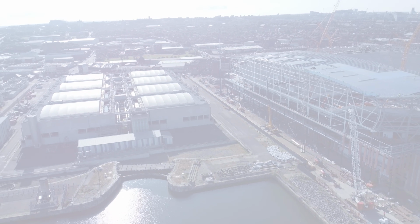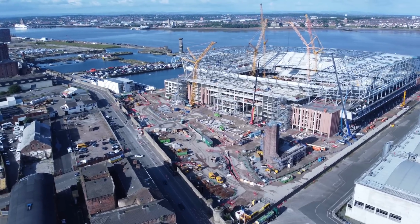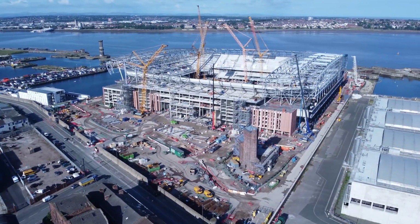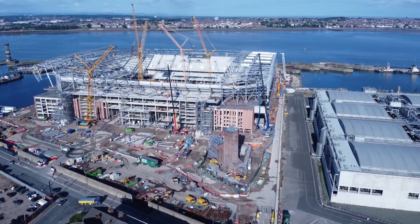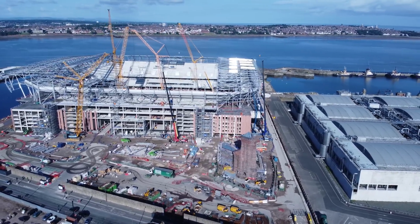Okay, to move on. So we are back round to the east side of the stand, and we're just going to fly around and see what's happening on the other side, which is the south, and the other side of the west.